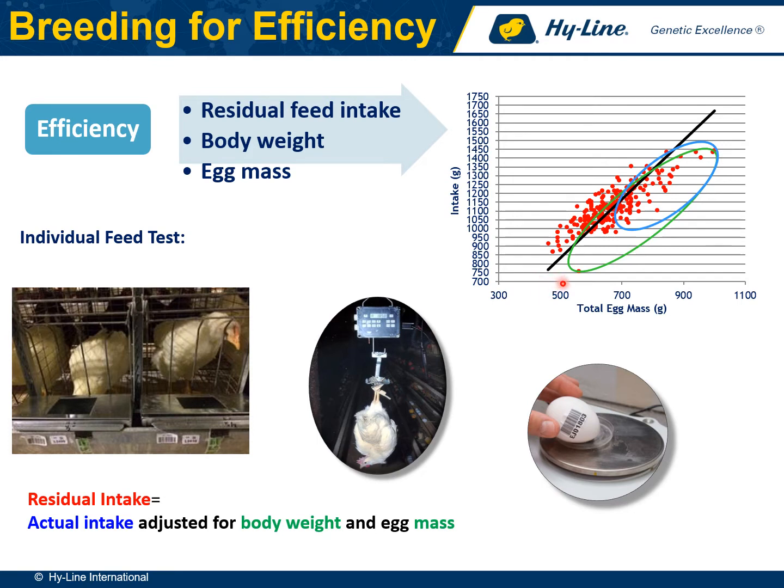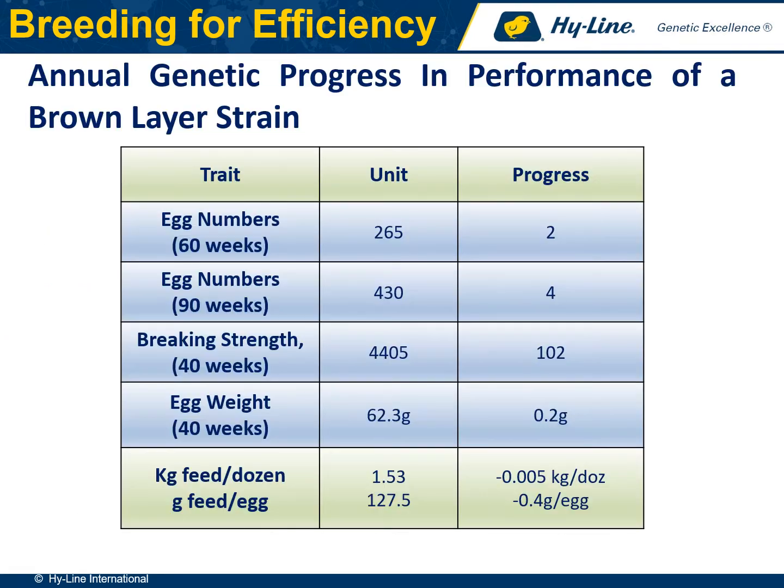We want to select birds that have a good egg mass output as well. So there really is a balance in selecting for not just efficiency but also productivity. Annual genetic improvement targets for hyline brown layers are shown here for some of the main traits.